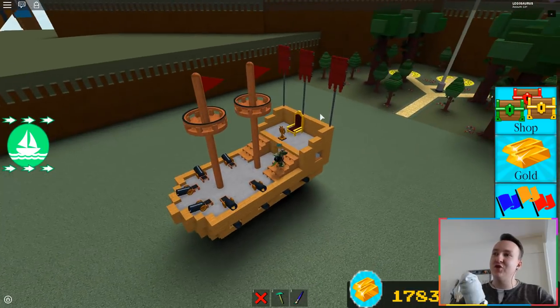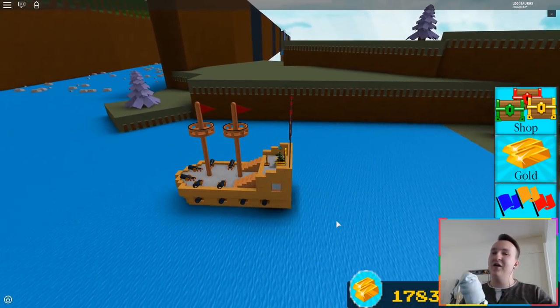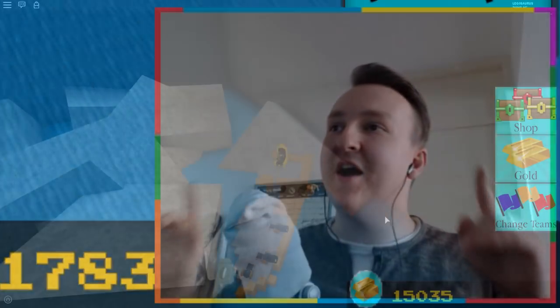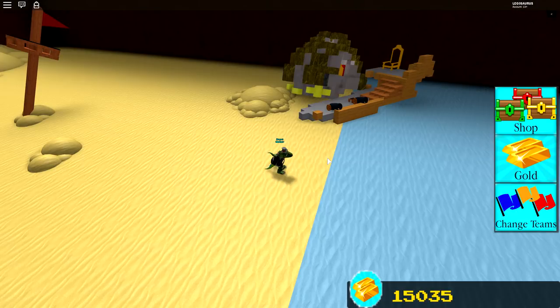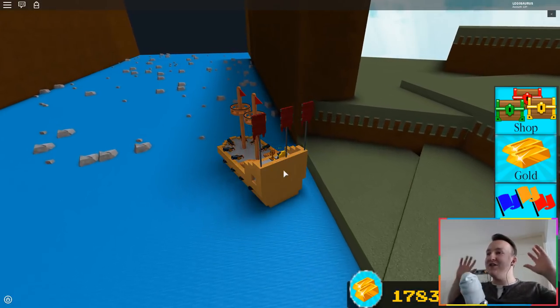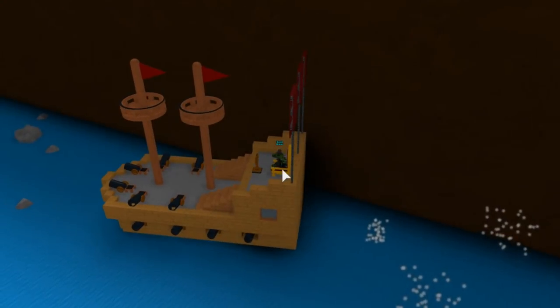She is made out of just wood. So I thought, you know what? She's probably not going to get very far. Look at these screenshots. I actually made it all the way to the end. That was pretty crazy. I don't think I can do that again because she is made almost entirely out of wood. Also, there's no roof, so if she turns over, I'm just doomed.